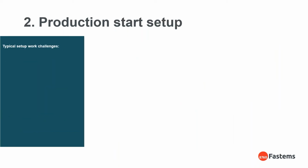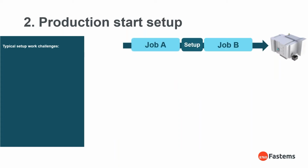Okay, the second block, production start setup. So first, we could take a look at what the setup actually means, the production setup. The setup is some kind of work or preparation that is needed between two different jobs. Sometimes it can be minutes, sometimes it can be days.